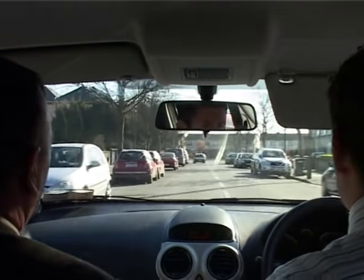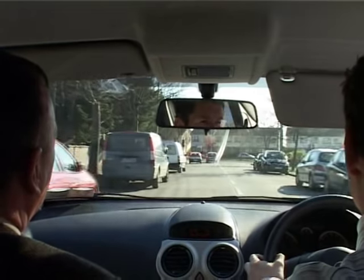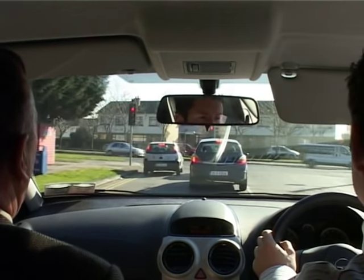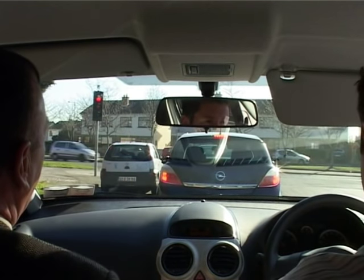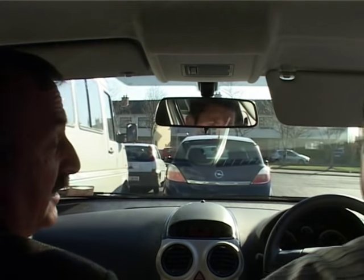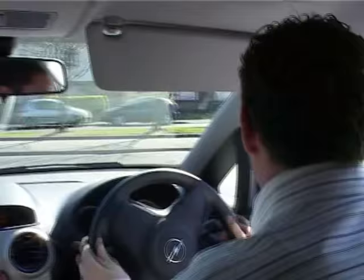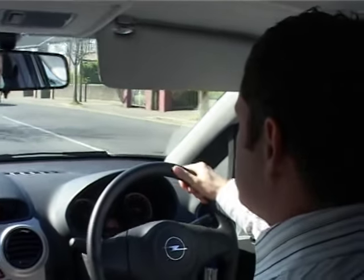At the traffic lights, I'd like you to turn right. At the red light, once again pull up the handbrake and go into neutral. When ready to proceed, be sure to glance in both directions, even though the junction is guarded with traffic lights. People often lose marks in this situation by presuming the traffic lights means they don't have to look.